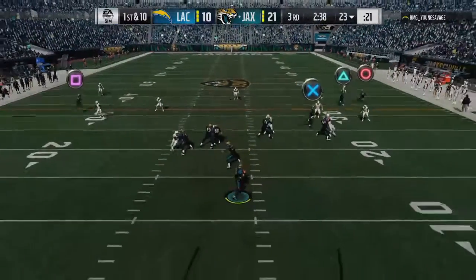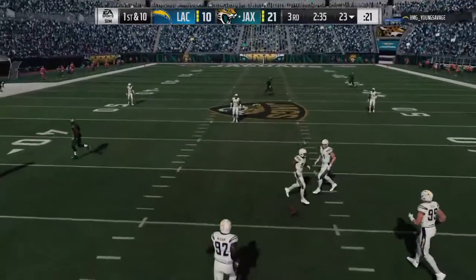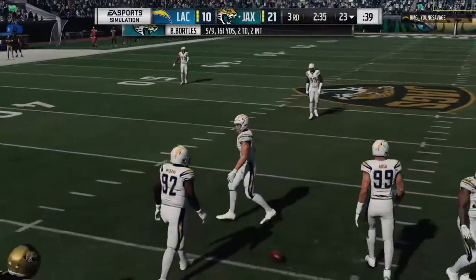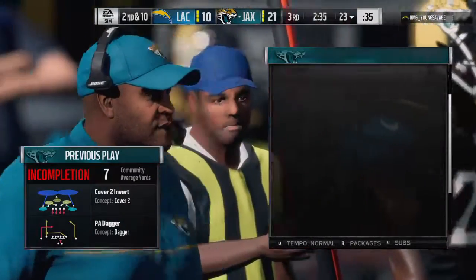Now a play fake here on first down. Throwing over the middle, but it's incomplete. Trying to get it there to D.D. Westbrook. And now it's second down.